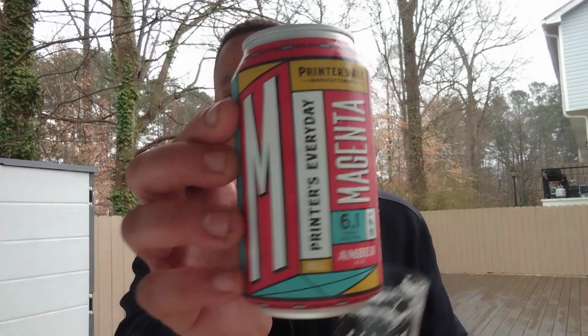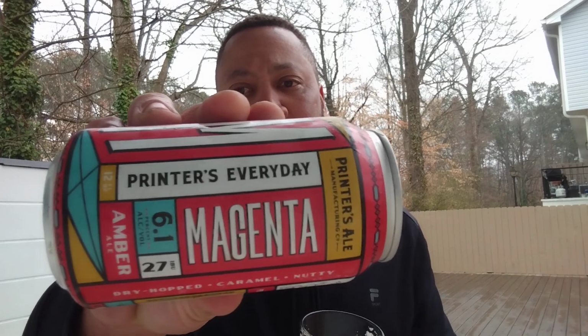So check it out. The Everyday Magenta from Printer's Ale, based in Carrollton, Georgia. They're here, so if you're in the Georgia area, try it. Move my can over here this way. Okay. So if you're in the Georgia area, try this excellent amber ale. Pick one up, take one home. I'm sure you will like it.